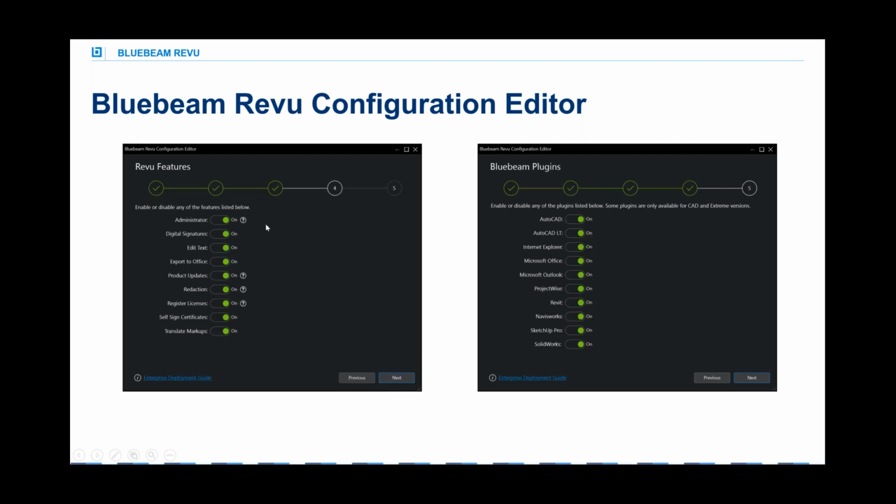All right. Now, here's a lot of things that you can go ahead, I mean, inside of this configuration editor itself, like the features, what you have, if you're using the digital signatures, if you want them to edit text, if you want product updates to go ahead and pull in, if you want them to be able to do that, redaction, register the licenses, self-signed certificates, translating markups, a lot of that kind of stuff.